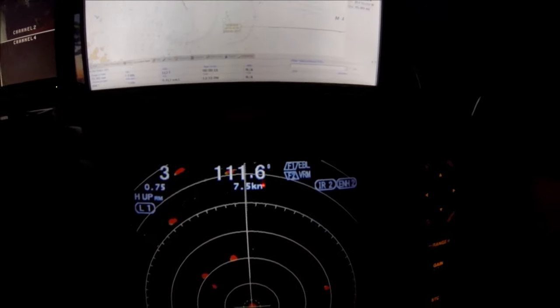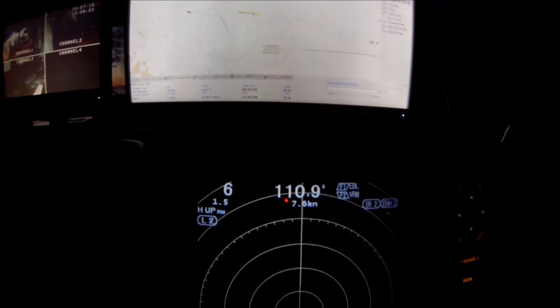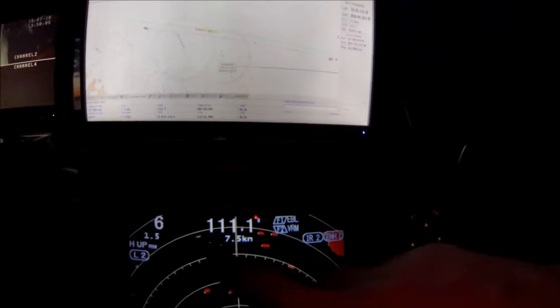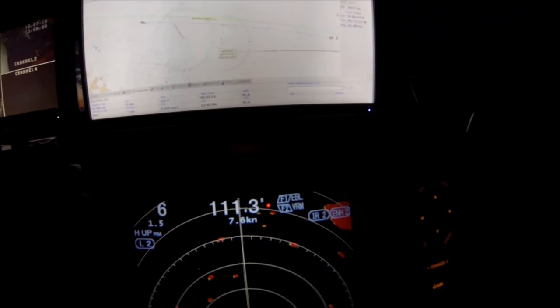Anyway, but I'll just show you here. Now let's put her up on six mile range. And you can see there's still plenty of icebergs up ahead. I ain't going to run out of them anytime soon. You can see pretty good here too now. But that's that big one right here. Big high one.